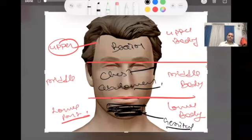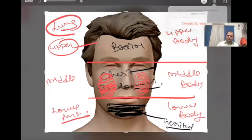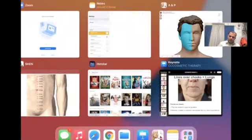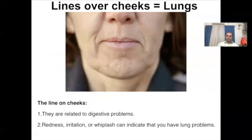So what I want to tell you, as per the microsystem, the lungs are located here. Something is happening on the cheeks, some lines are coming on the cheeks, and they are doing the representation of the lungs. Also, they are doing representation of the middle part of the body. So let's see here once again. Coming back here, if we are looking at the lines here, these lines are showing something problematic in the middle part.